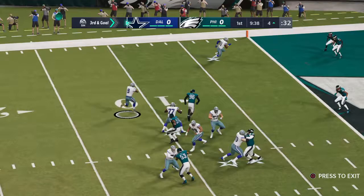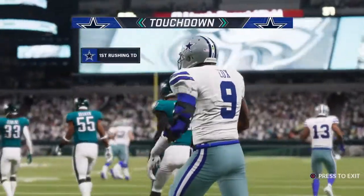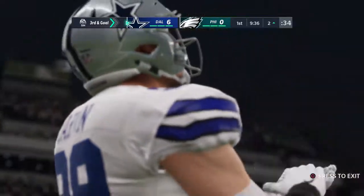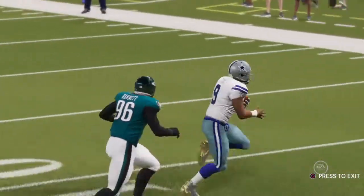From the shotgun, he'll look to throw. Being chased, and he is into the end zone for a Cowboy touchdown. It's their quarterback, his 19th touchdown now on the season. And the Cowboys take it all the way down the field and score on the opening drive.